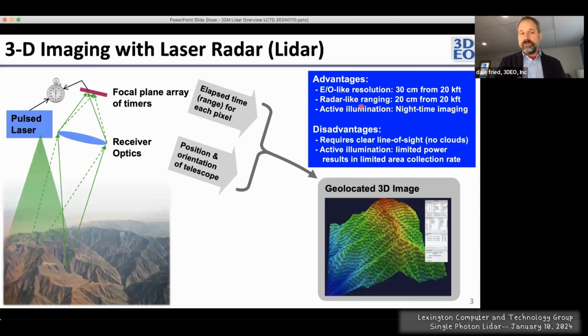Another advantage of LiDAR systems is we are providing our own illumination. We're not depending on the sun being at a certain angle or whatever. We bring along our own illumination, so we can do this at night or during the day, both, either time.